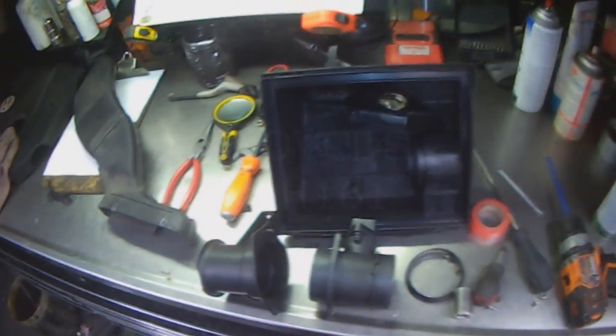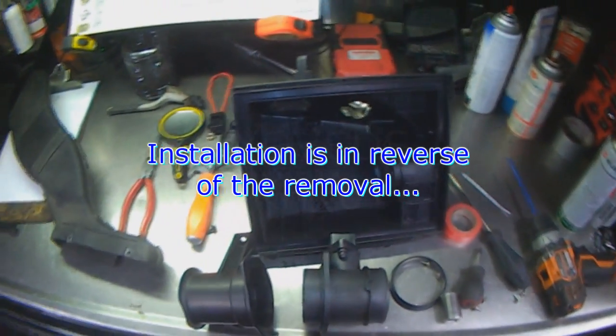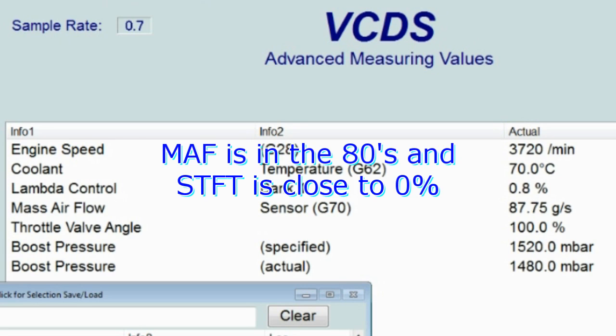Just gonna wait for parts. Installation is reverse of removal, and then I'll show you the data log of the new one. Try this again. That's good. Fuel trim staying nice at 0.